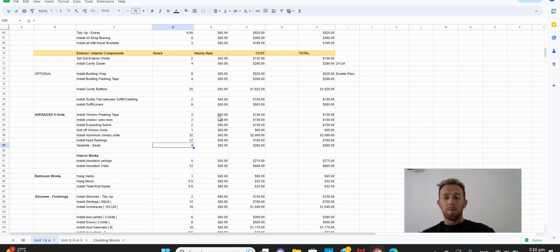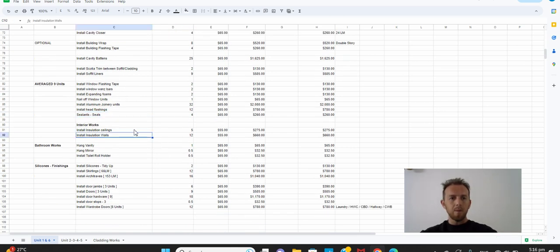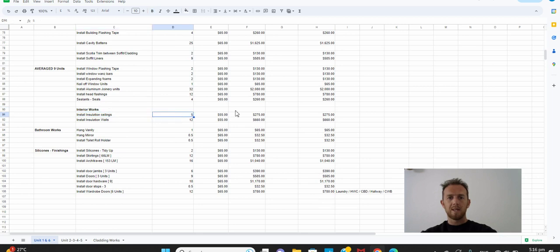So on that aluminium joinery spreadsheet that I sent through, I've broken it out into 10 minutes, half an hour, 45. I've just used those same templates, brought it over to here, but I just wanted to show the hours here. Interior works, insulation, ceilings: 5 hours for the top. It's only 60 or 70 squares up top there. 40, sorry. So not a lot of time at all.